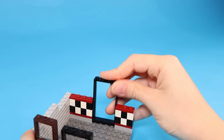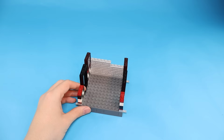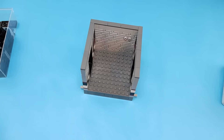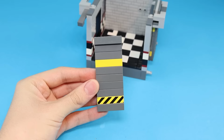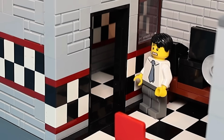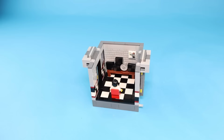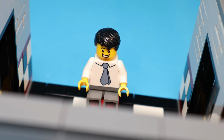Next up, I placed these door frames as well as the big window so you can see the animatronics. Then I finished the walls and there's this black and white pattern on the floor. For the emergency doors, I built these panels and they slide in these locks, which actually works like in the game. There's also this desk with old computer monitors and a fan. And now that the room looks like the game, Brian can begin his shift.